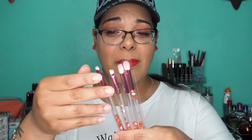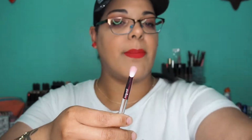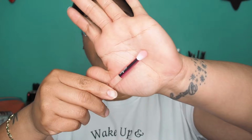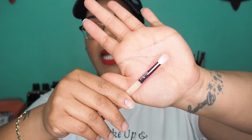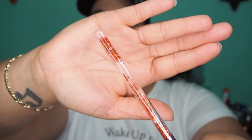This is literally perfect for Valentine's Day. Why they gotta suck me into stuff like this? This is so pretty. They feel super soft. They have an ombre tip. Again, the lighting, you guys, I'm sorry. So they have an ombre tip. The tip is pink and then it goes down into white. And then it's got like little hearts in them. How cute is that? Oh my goodness, you guys.